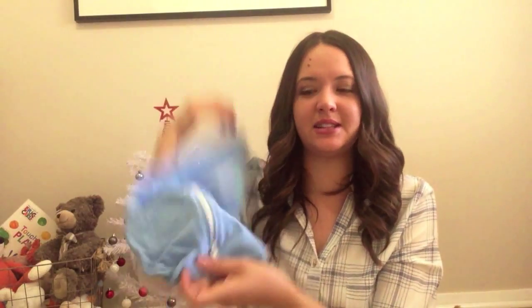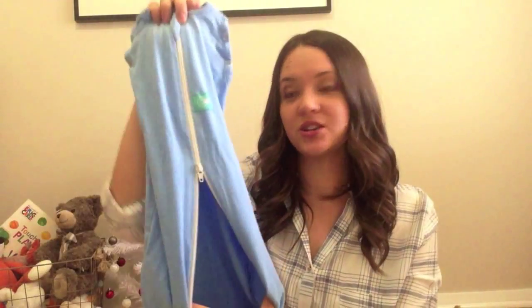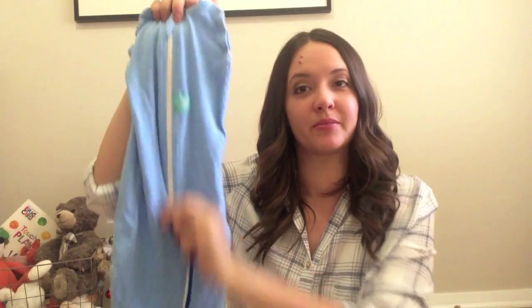I also like about this one that it unzips from the front, and the bottom rather. So if you need to change a nappy while they're in the cocoon, you can undo it from the bottom, legs out, nappy off, nappy back on, zip it back up. Baby's arms have stayed in the whole time and they haven't really woken themselves up.